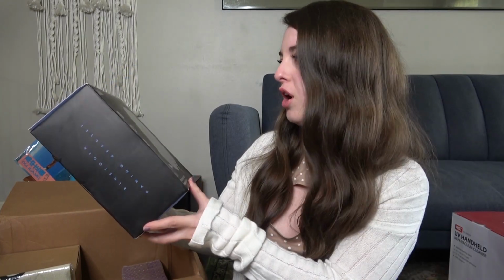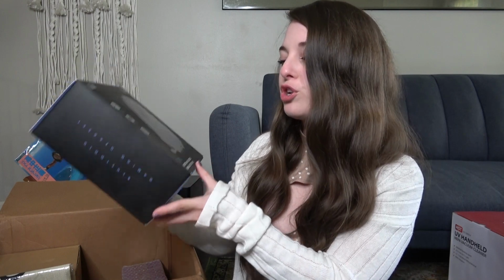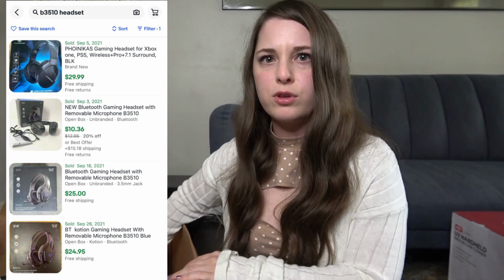All right, we got some headphones. Okay, these are cool. Okay, this is called the B3510. Oh, it's a Bluetooth gaming headset. I had another wholesale box I purchased maybe like a year ago, and it had a Bluetooth headset, and that was a real quick seller.